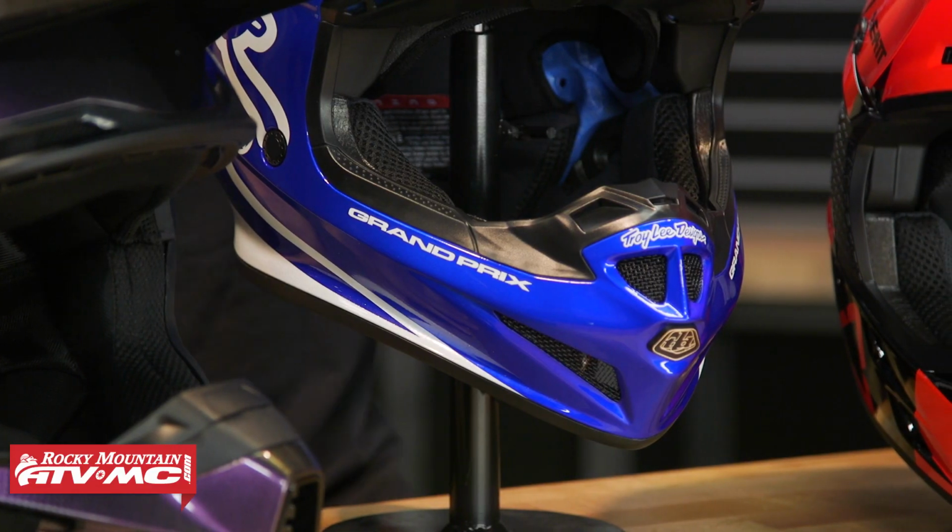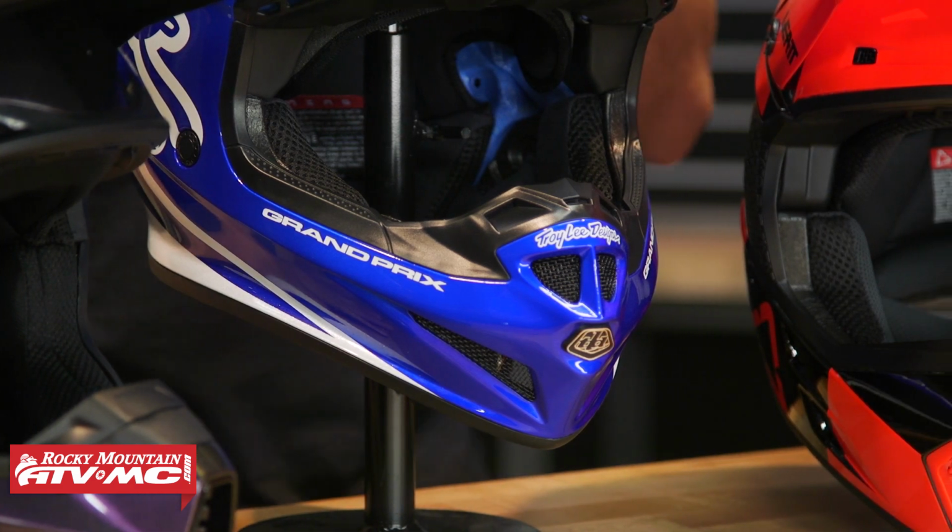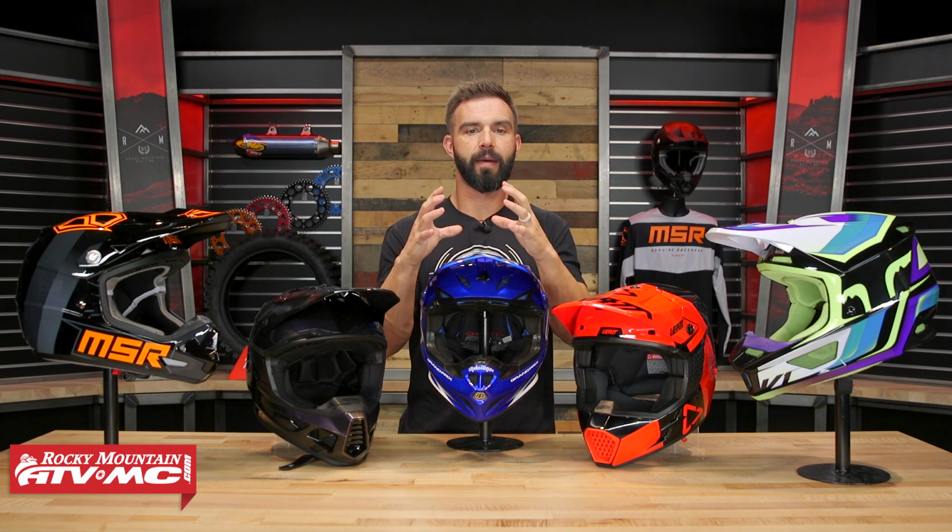And on top of that too, something that they've incorporated from the SE4 Carbon is when Troy Designs first built this helmet, they intentionally added more EPS liner to the front of the helmet and to the back to give more of a cushion when you do have those impacts. So again, I'm a big fan of this helmet, especially when it's well under the $200 mark.